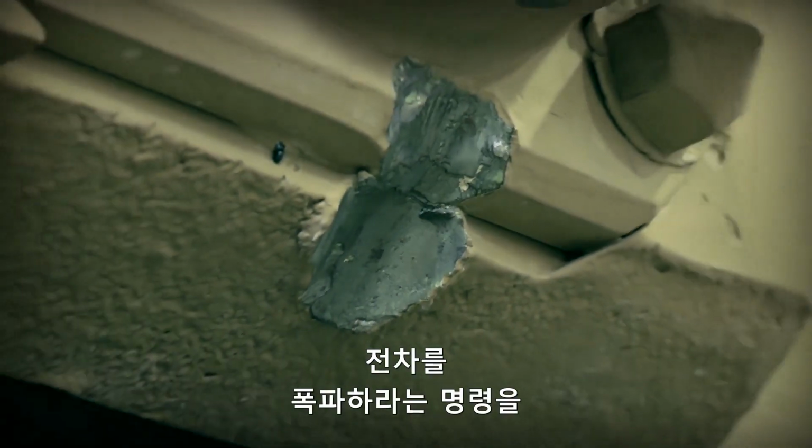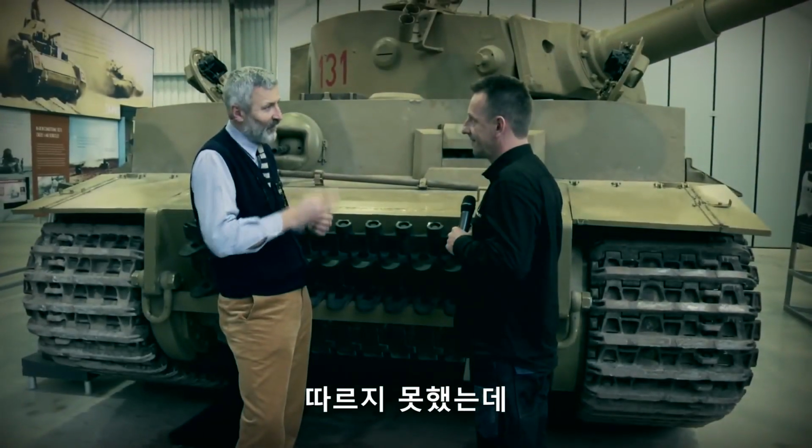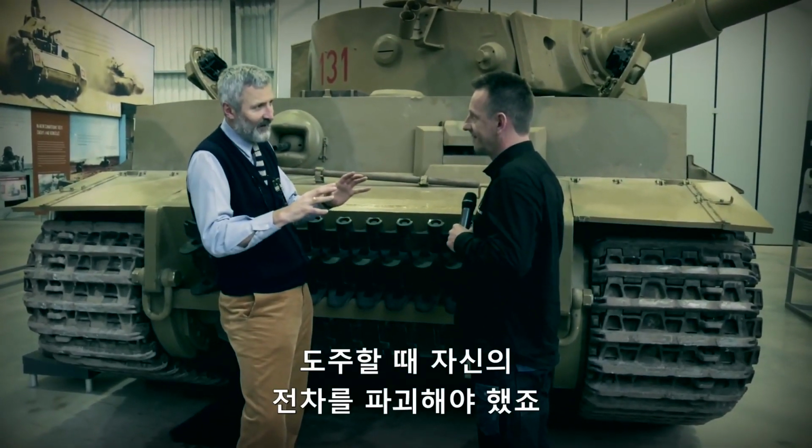They didn't blow it up, they should have done. That was the orders of the time. It was a secret weapon. You should destroy your tank if you're going to abandon it.